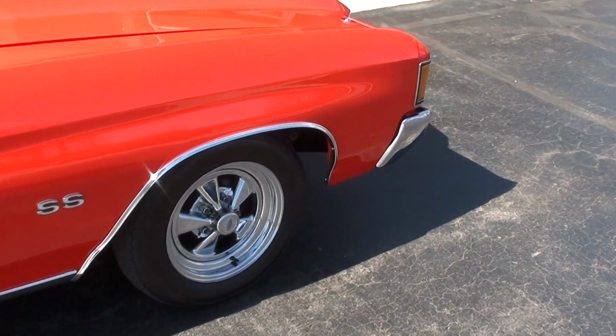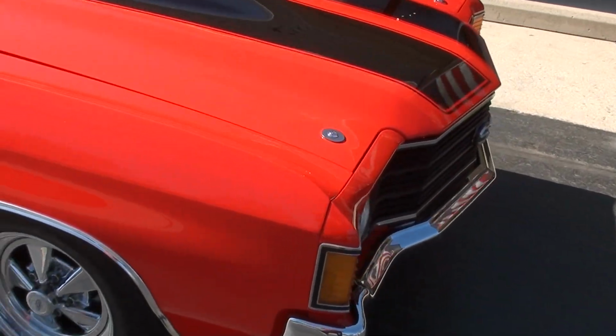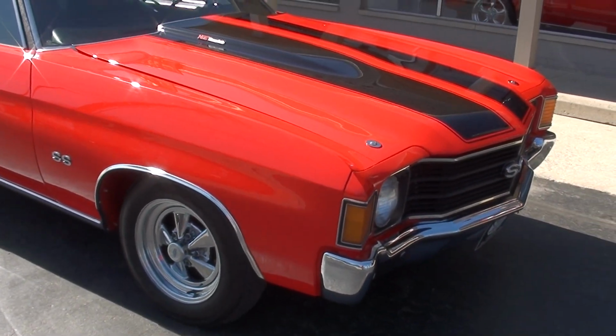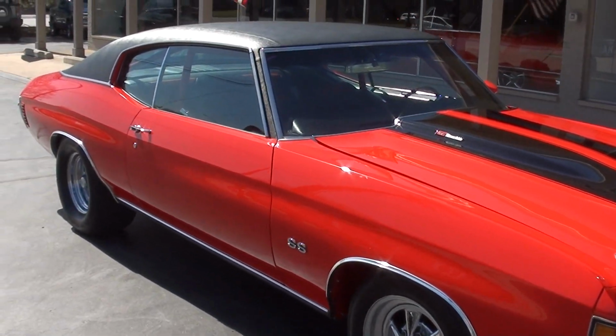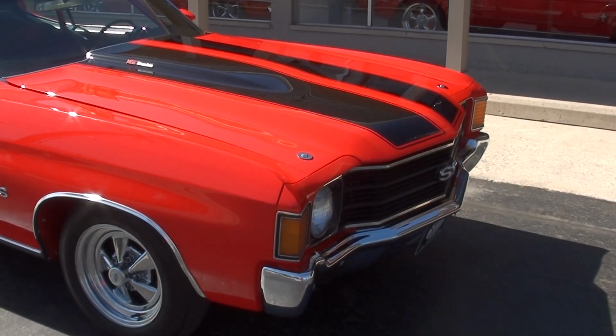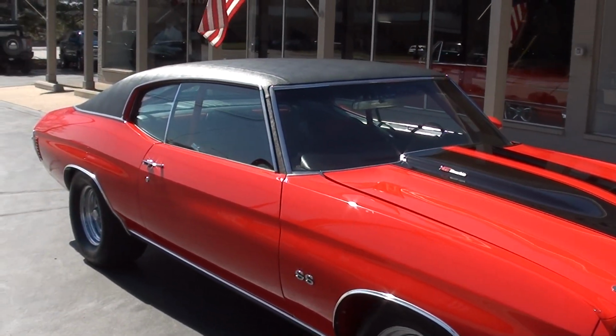He kept it so long for a couple of reasons. One, because it drove so good, and it does. This thing hits the road great. And of course, the paint. The paint on this car is stunning. Porsche red, with the black SS stripes, and you can see the black vinyl top.